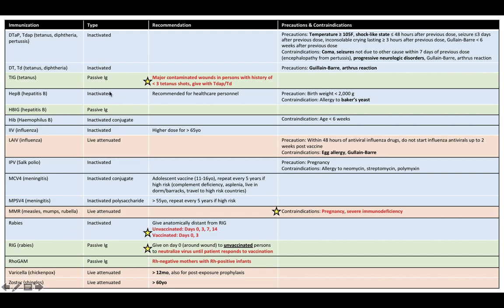Okay, so I pulled this chart out of Allie's study guide. It's really great. However, there's only a few things here that you need to focus on. The first one, the tetanus immune globulin. The only scenario where you're going to give this is if the patient has a major contaminated wound and a history of less than 3 tetanus shots or an unknown vaccine history. And you're going to give this with Tdap if they haven't had it as an adult, or just TD.